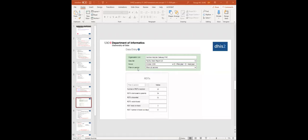But then you have to remember that that data has to be uploaded at some point. There's no magic here. They have to eventually reestablish mobile data or a Wi-Fi connection or something for that data to be transferred off of the phone into DHIS2.